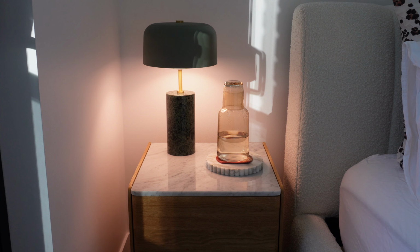So the reason that I really wanted to redo my bedroom was I just felt like it was a little bit dated and it wasn't really my style anymore. I had had the furniture for like 7 to 10 years and I feel like I just grew out of it and wanted something a little bit more sophisticated.